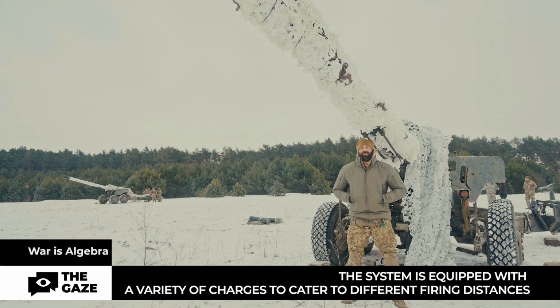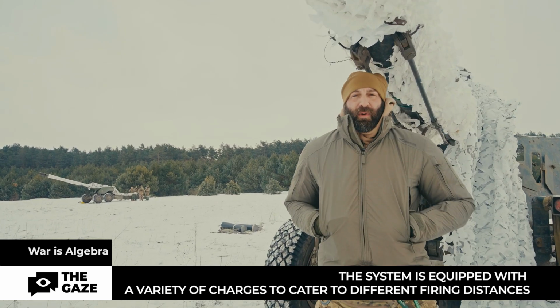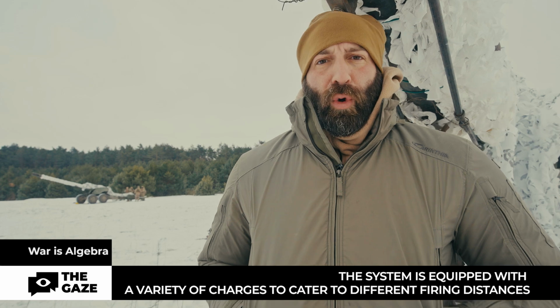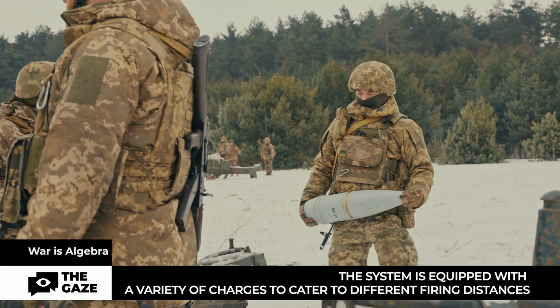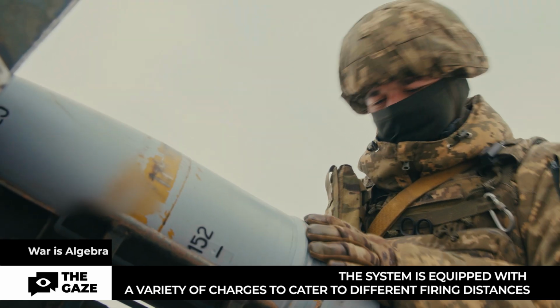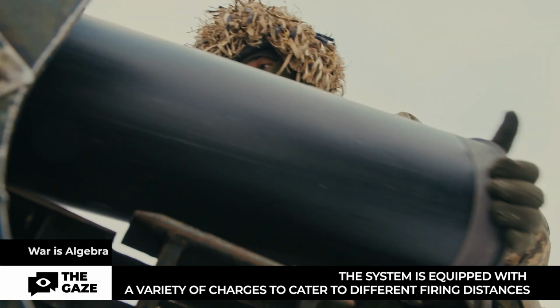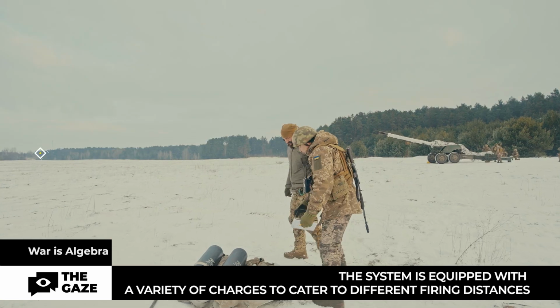The gun is designed for destruction of enemy personnel, vehicles, and ammunition depots. And it's cold. Load up. Here's the shell. It hooks up like this.